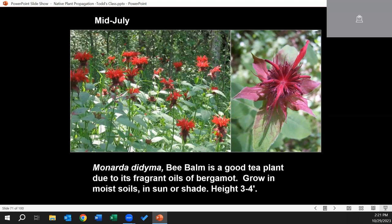The bee balm, another one that some people have a problem with controlling. They think it's going to take over their garden, and other people can't seem to get enough of it. I think the trick is that you want to have a moist shade area, or a lot of good soil, or actually water.